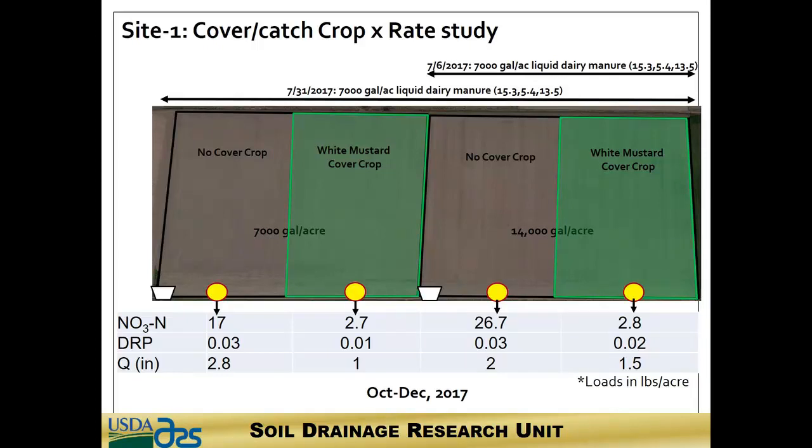Each of these dots is our tile drainage monitoring points. Unfortunately, these two fields receive combined surface runoff, so you cannot really distinguish between the cover crop and no cover crop here. Now, these numbers are based on just October through December. So again, remember, in late July they had a manure application. And these are numbers from October through December.